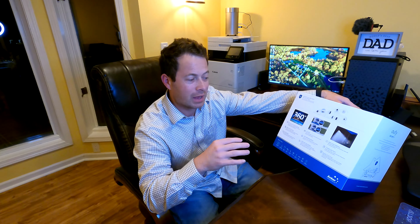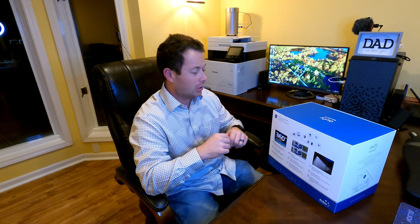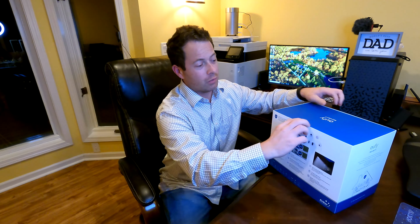things like storage. They are all internal to the unit itself, and so that means it's faster to record. It also does not need Wi-Fi or internet to actually work, including the AI. So the artificial intelligence that detects if it's a human or whatnot does not need the internet, and that is an important feature for some people especially. So let's open it up and see what all we get with the box.